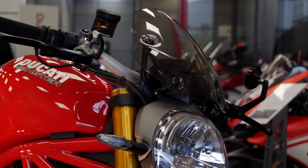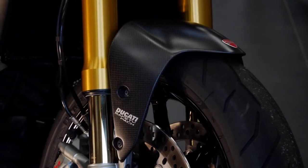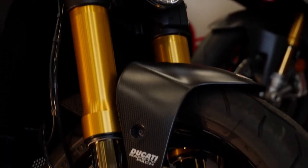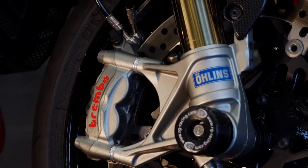This one's also got the fly screen, the bar end mirrors, and a load of nice little touches on it to add to that look. But it's not all about looks and power. This thing handles like an absolute monster as well, excuse the pun. That upright riding position with the wide bars gives you full leverage into all of the corners, and this one, of course, has got adjustable Öhlins front and rear and Brembos all round.